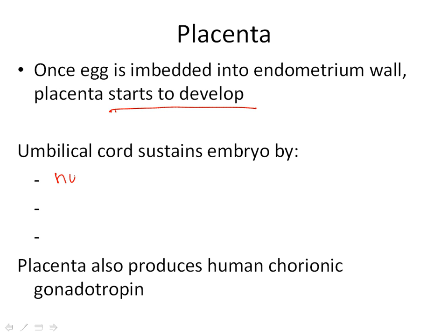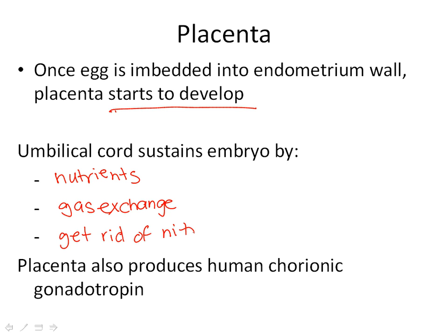Okay, so it's going to provide it nutrients. This is how it gets nutrients inside of the uterus. It's going to help with gas exchange because that fetus does not have developed lungs yet, so it needs a way to have gas exchange. And the umbilical cord is also going to get rid of nitrogen waste. Okay, so those are the 3 really important things that the umbilical cord does in order to sustain the development of the embryo inside the placenta, inside the uterus.